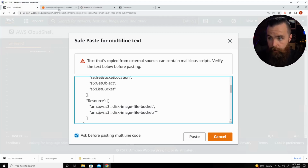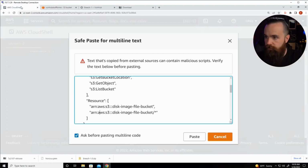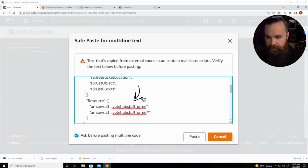So let's get back over to our S3 bucket over here, our tab. Here we just want the bucket we created, not the file we uploaded. So for me, that bucket I created was vulnhub stuff. So I'm gonna copy all that, just that. Get back over to our Cloud Shell here. I'm gonna paste that in here, in the first one, just like that. And then I'll paste it in the second one, and I'll do it just before that / to where it looks just like this. So here it just contains my bucket, the bucket that contains my OVA file.